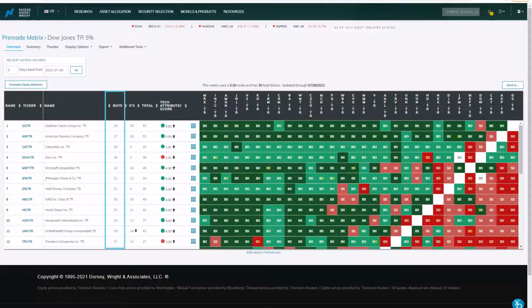The rankings in a matrix are determined by the number of relative buy signals a security has versus each of the other members within this universe. In this case, Goldman Sachs ranks number 1 with 28 out of 29 potential buy signals, failing to register a buy signal against only Dow DuPont. We believe the matrix provides an effective way of objectively identifying the leadership within a particular universe.